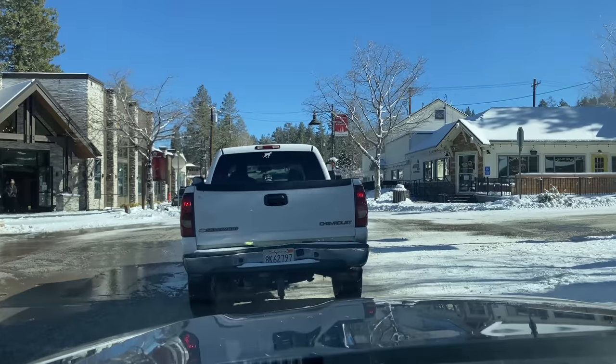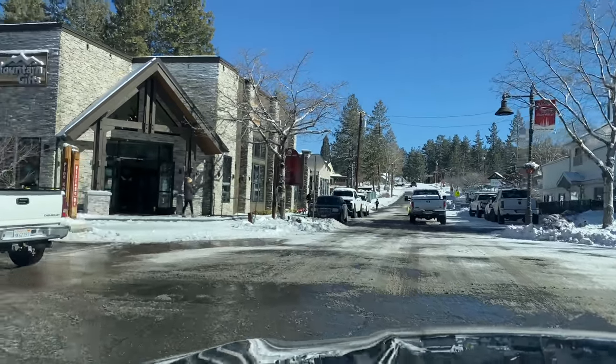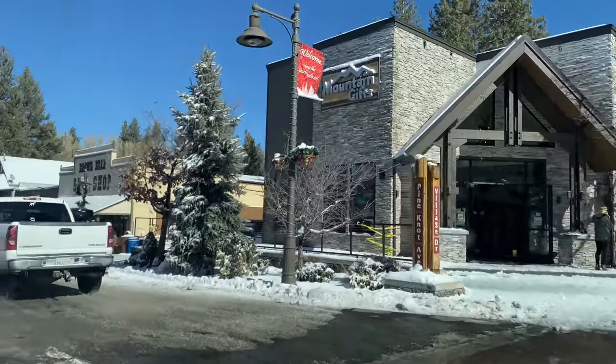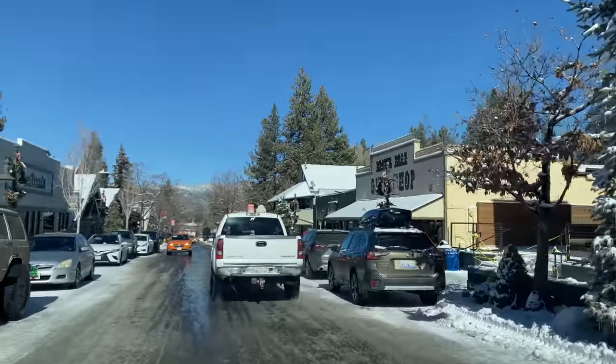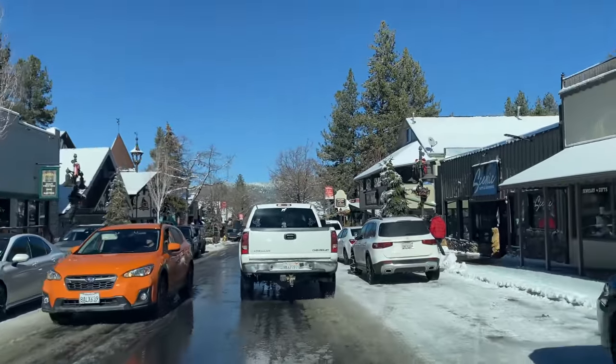Yeah, we're gonna drive through the whole village. This is awesome. This is awesome. Now, the whole village is tiny, but still, it's still beautiful. So beautiful.